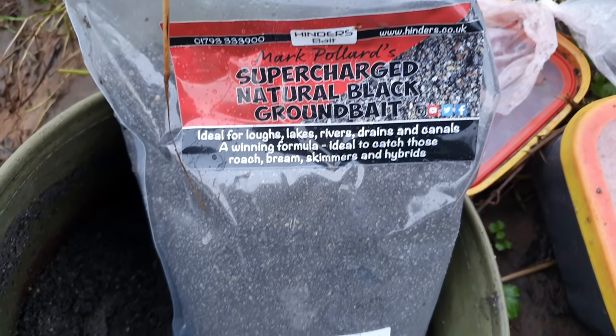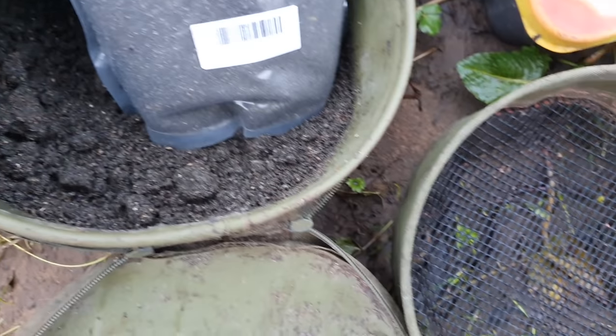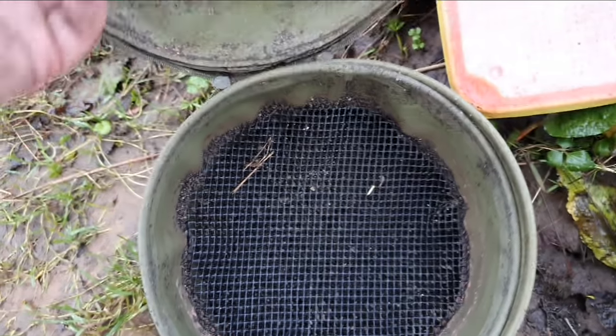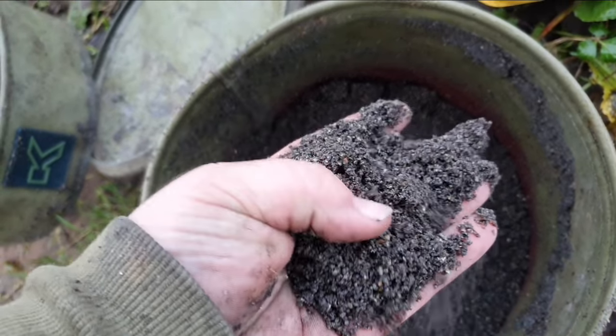The first thing I did when I arrived on the peg was mix up some of the Hinders supercharged groundbait. I left it to settle while I set up and then passed it through a riddle, and as you can see, what we've got now is a much finer animal, and I'm hoping that extra smell is going to draw them fish in.